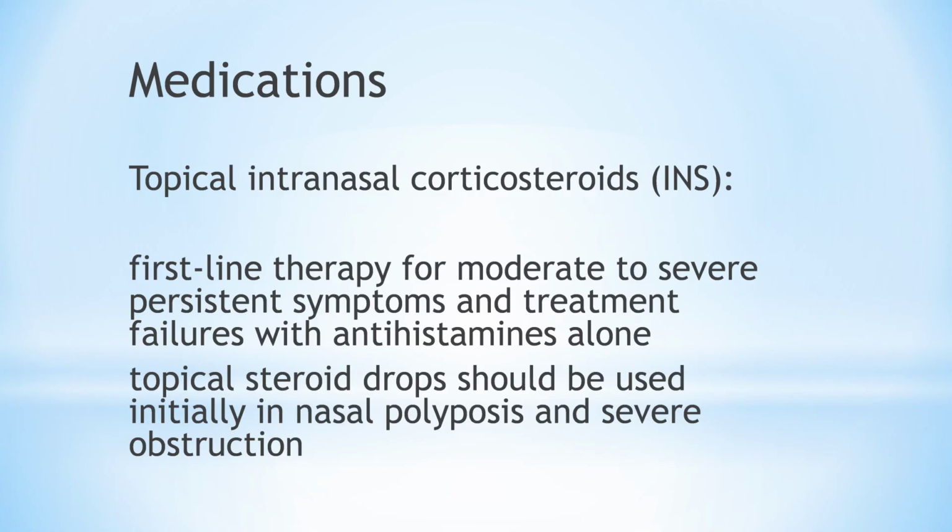Topical intranasal corticosteroids are first-line therapy for moderate to severe persistent symptoms and treatment failures with antihistamines alone. Topical steroid drops should be used initially in nasal polyposis and severe obstruction.